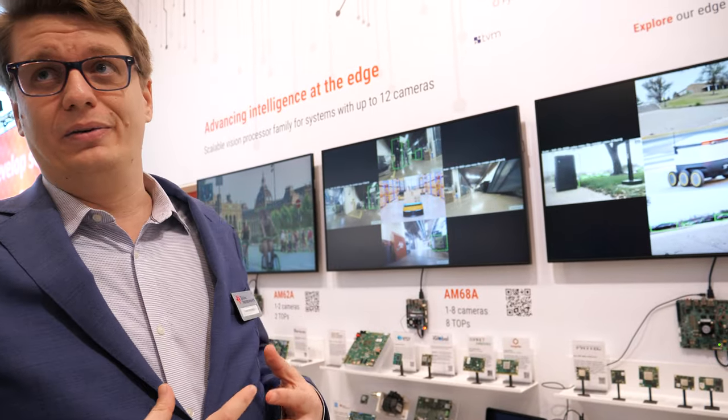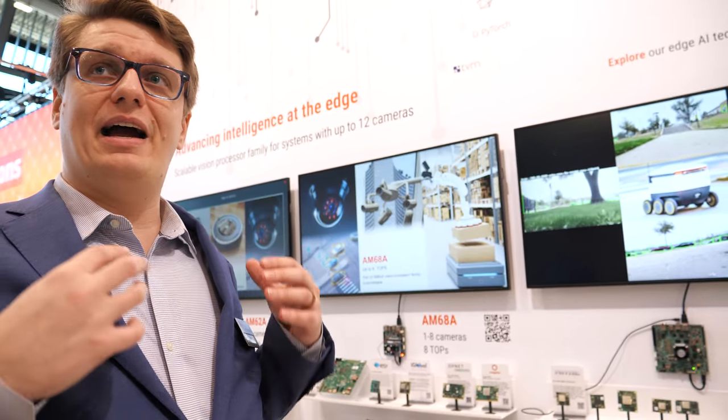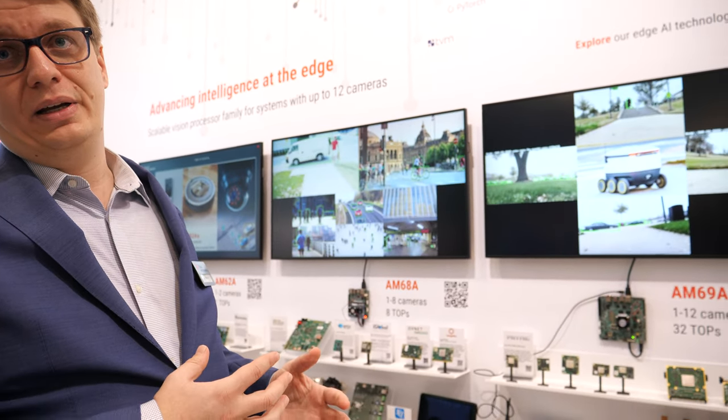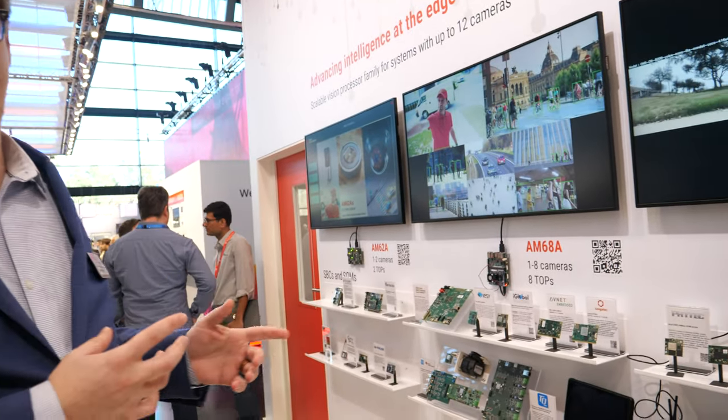And why does that matter? Well, electronics are becoming more and more intelligent, which means they have to make decisions, and those decisions have to be done with low latency. And so they have to happen where the data happens, and that is at the edge, right?